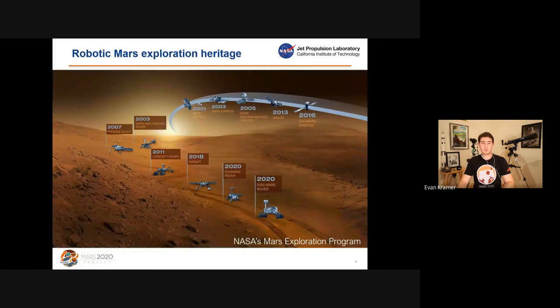To get you up to speed on NASA's exploration of Mars, we can look at the heritage of the Perseverance rover. The goals for NASA's Mars exploration program, which started in 1994, are to explore Mars and to provide scientific information and discovery through a series of robotic orbiters, stationary landers, and mobile laboratories. This slide shows just some of the more recent orbiters, landers, and rovers that are a part of this exploration program.